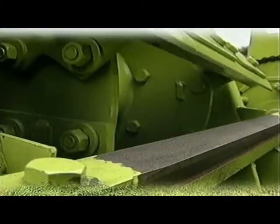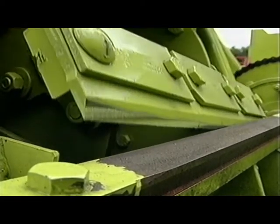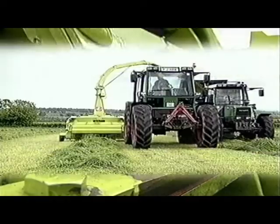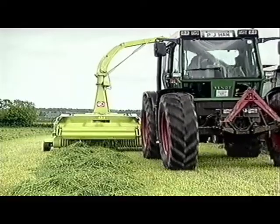The large diameter cylinder with its 8 banks of segmented knives gives you 8,800 cuts per minute, and being mounted at an angle, they slice through the crop, taking less power. The cylinder also has enormous blowing capacity, and because it has more inertia, uses less energy to drive it.